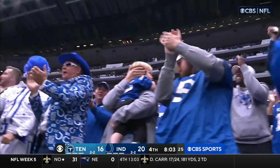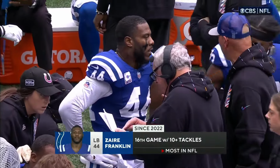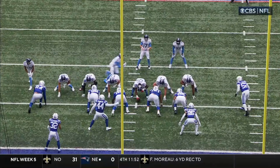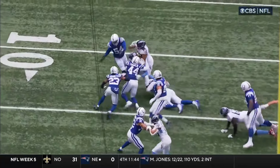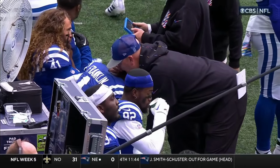Zaire Franklin has been a monster for this defense. What a play. Zaire Franklin, who is off to a record-setting pace. Only guy in the league so far this season to have double-digit tackle games in each of his first 4. Will now make it 5 straight. We go back to that last 4th down play. Well, here's Franklin, number 44, but then also take a look at DeForest Buckner. This is really a 2-man play. And if you want to run the ball on the Colts, you've got to get your hands on 44. But if you've got a guy like 99 up there who's able to play 2 gaps and come off like that, I mean, there's a big reason why, you know.